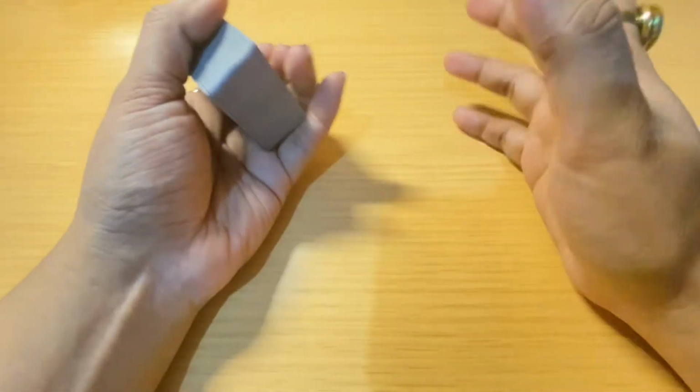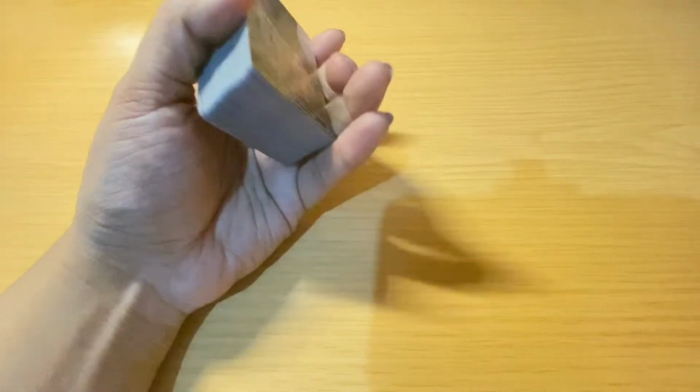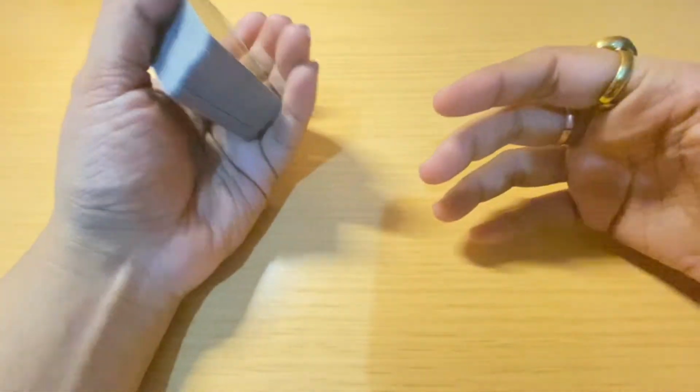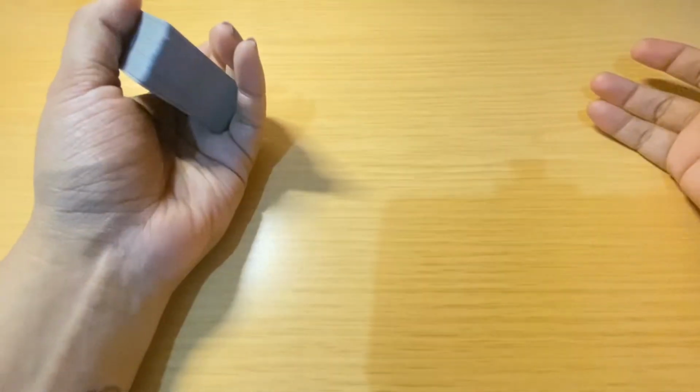The way we're going about today's reading is that we're going to take out all the cards at once, so that we can get a holistic view of everything you need to know. So let's get started with your reading.